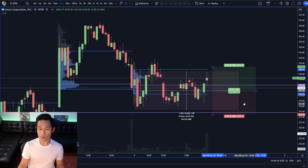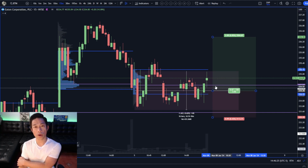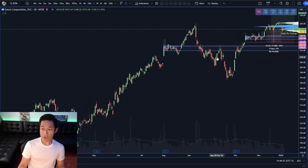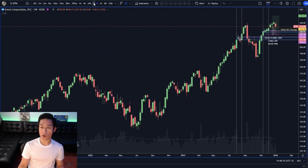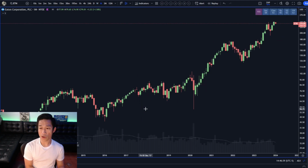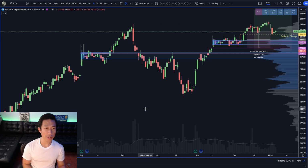Give it a bit of wiggle room. Something like this would be very reasonable if we get a strong open over the point of control at 234.58 on Monday for ETN. And it's positioned very well for more advance. Lots of space for a weekly higher low. Monthly just got a higher low, higher high. So yeah, I still like this trade idea.